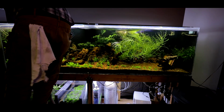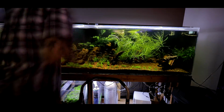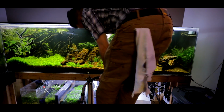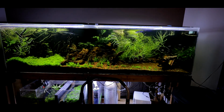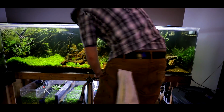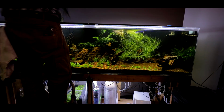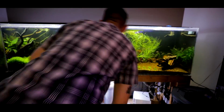Overall, not a big huge algae problem or anything with this tank, just a few things out of whack. Had to trim some plants and a couple other things. I really have to rethink some of the plant placement on the 240 specifically, as the Pogostemon is getting out of control in this tank, so I'm going to have to reel that in a little bit.